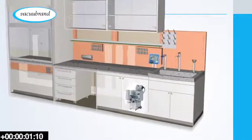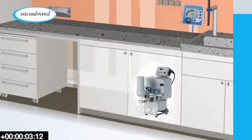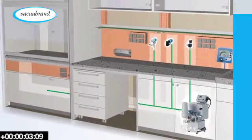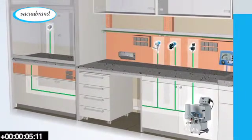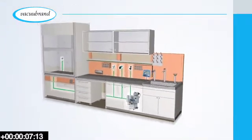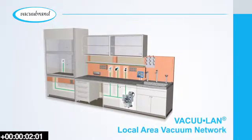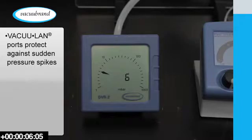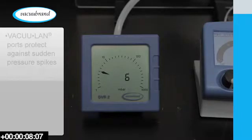With a VacuuLAN network, a single, quiet, oil-free vacuum pump sits under your bench or fume hood and supplies vacuum to several workstations in the lab. A VacuuLAN network can supply vacuum that's deep enough for nearly all lab operations, and VacuuLAN ports protect against sudden pressure spikes if an adjacent port on the network is opened during your run.